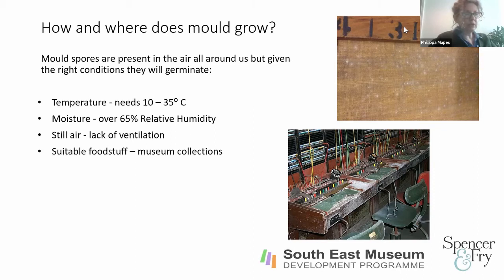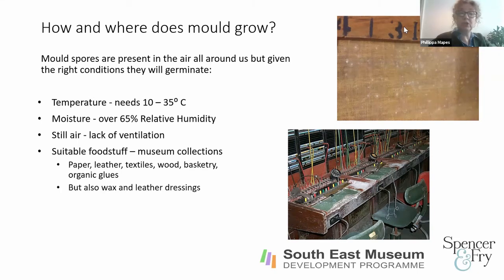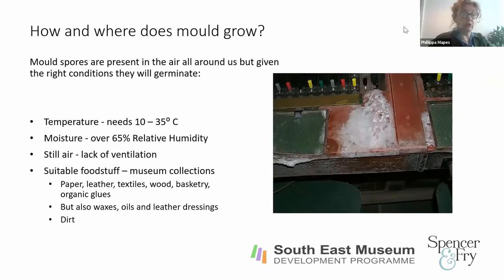The fourth factor we're looking for in the development of mould is, of course, a food source, and this is our museum collection. So moulds will colonise a variety of organic materials: paper, leather, textiles, wood, basketry, and organic glues, as well as cardboard storage boxes, for example, that we might have our collections stored in, and also organic waxes, oils and dressings that might have been on the surface of historic objects. But it will also grow on dirt on objects as well.